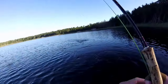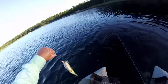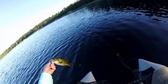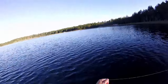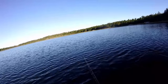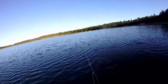Alright. Well, that's a good one to end on right here at the takeout. Yeah, no big fish, but it's good to be out. So very glad you could come along and enjoy this beautiful northwestern lake with me this morning.